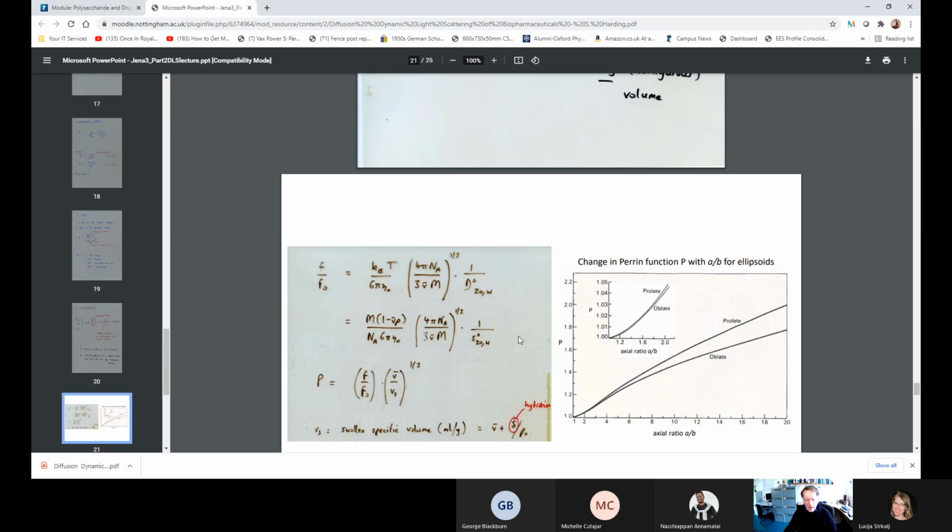So diffusion coefficient, from dynamic light scattering, and then we convert it with this lot here to this frictional ratio. Or sedimentation coefficient from the centrifuge, convert it with all this lot here, and we get the frictional ratio. And then the final correction, as I said before, we just correct for the water binding, the hydration of the particle. And this is the correction formula we use for that.